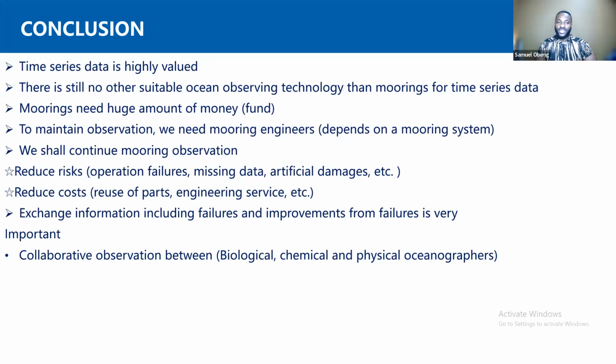Let me put this across: collaborative observation between biological, chemical, and physical oceanographers is very important. I think the way forward in oceanography is not only a physical oceanographer doing physical oceanography. It's about putting together chemical oceanographers and physical oceanographers, and if you are putting together a mooring buoy, you can tailor your instruments to fit what you're trying to research.